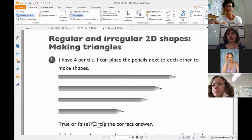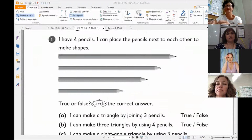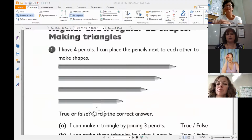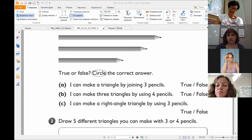Regular and irregular 2D shapes, making triangles. You can do it in class with them. Ask them to bring several pencils. We actually need 4. And they try to make different shapes and they discuss whether the statement is true or false. I can make a triangle by joining 3 pencils. They use their tables and join them and read the statements, and by means of exploring, they come up with answers.